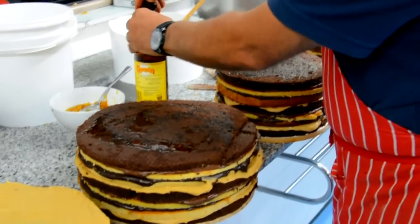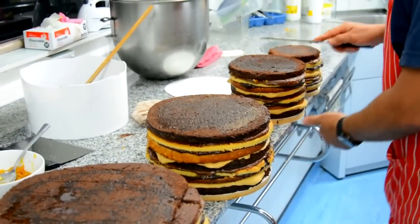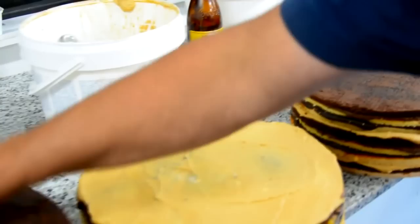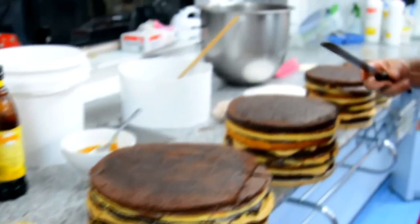So that is the rough sandwiching finished. After this the cake goes into the fridge and we will start getting all those crumb coat, chocolate layer, double masking again till the icing level. We have a lot more to go.